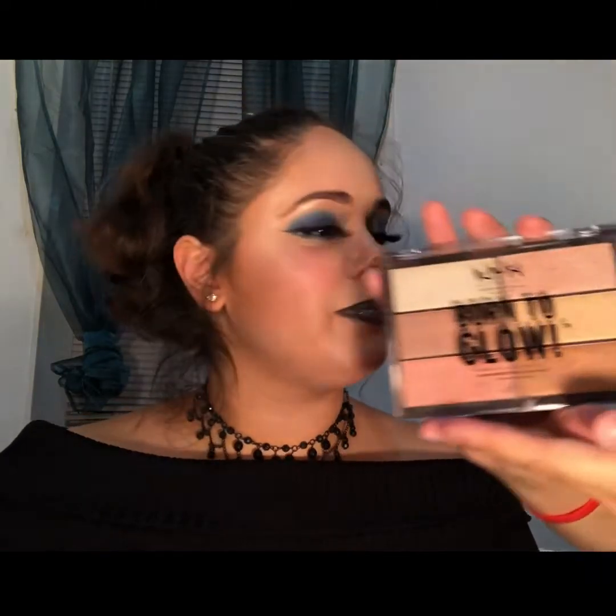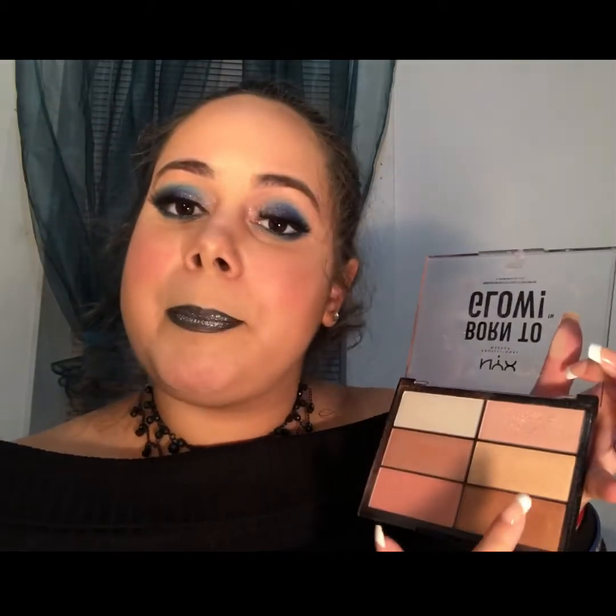Another palette that I think is really good for girls who have a darker skin complexion is the NYX Born to Glow. In this palette, I like to use the pinker colors for my highlight. I've also used the white one, not for my highlight because that's how you look ashy, but for my tear ducts. This one has a lot of selections that would be good for girls who have darker skin, and they can play with the different array of highlight colors that are in there.